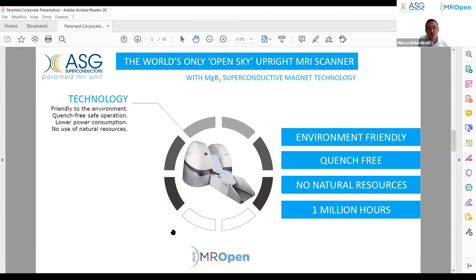As you know, helium has become nowadays harder and harder to find, and therefore it's even more expensive. So when a traditional superconducting magnet quenches, there's not only a problem of being down, it's also a very expensive one to solve because of the refill of helium. With our technology being helium-free, that's obviously not a problem anymore.